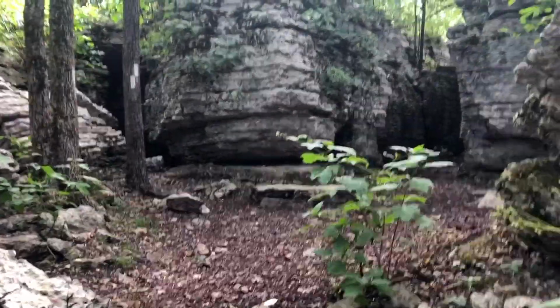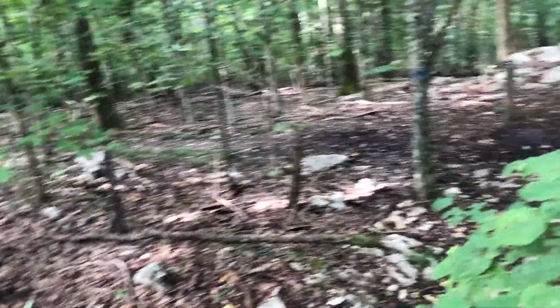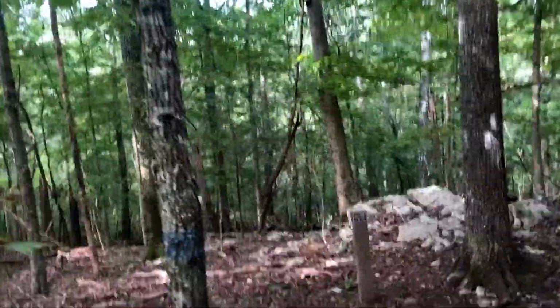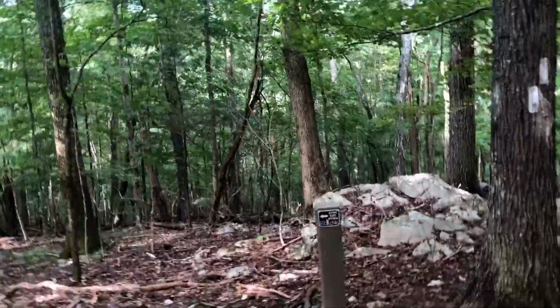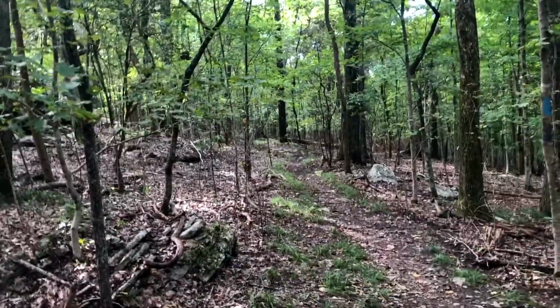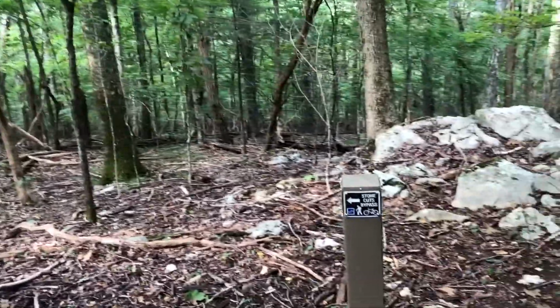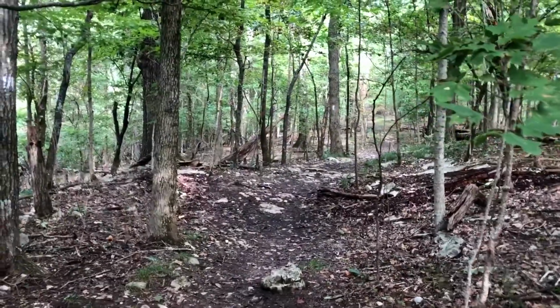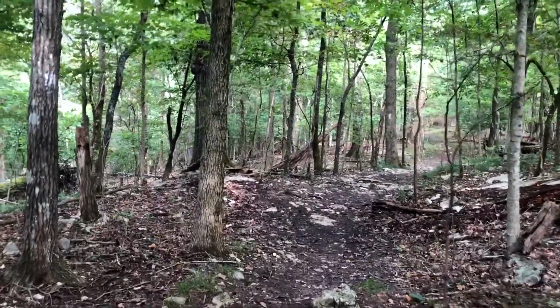After exiting the stone cuts, we come downhill a little bit here and we join up with the stone cut bypass we passed earlier today. There it is. So if we went back that way, we'd go back the way we came in, but I like to continue off to the right and make a loop trail out of this. So that's what we're going to do today. So off we go.